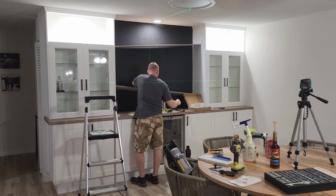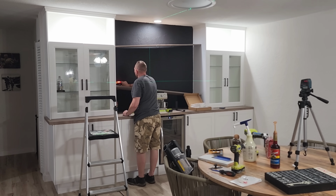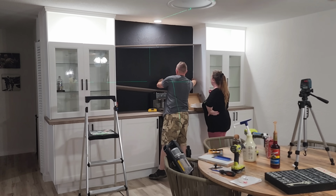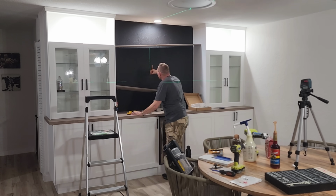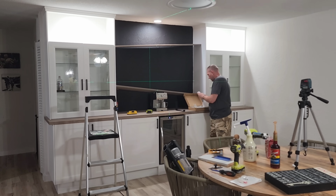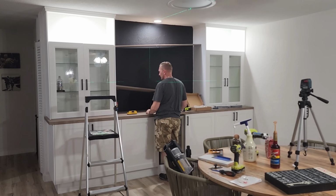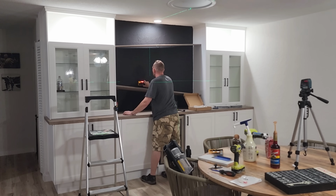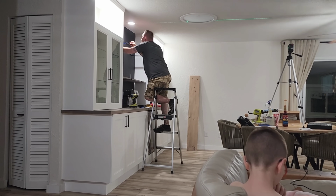But now Bobby is hanging the floating shelves. We went between doing big chunky floating shelves or these skinnier ones. I don't think there would have been a wrong decision, but I do really like the way these turned out. And we just put them in the exact same color as the countertop. That way it all flows and blends nicely.